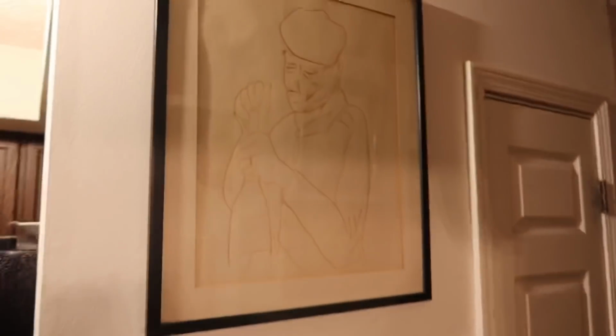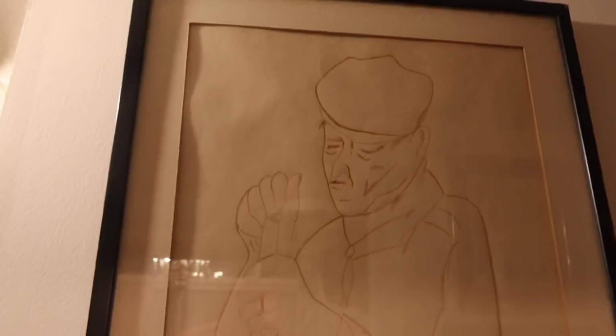And then my dad did this. Oh, I just spilled water all over the place. Okay. And then my dad did this one. You can hardly see it. It's just a pencil drawing.